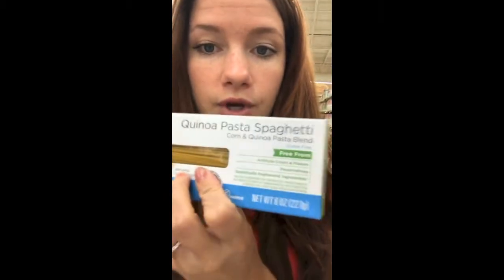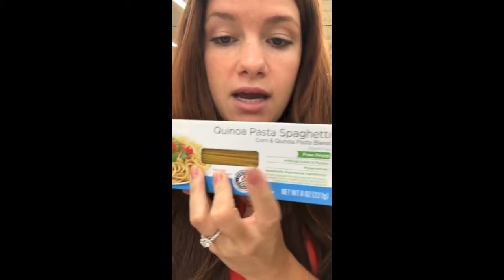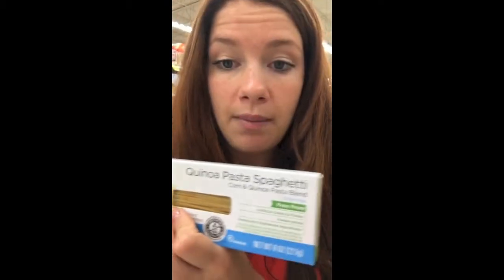When I buy pasta, I buy a quinoa brand. So it's naturally gluten-free. It's gonna be less inflammatory on your body, and it has pretty much the same texture as if you were to eat a wheat pasta. So if you have picky kids or a picky person in your family, go with a quinoa pasta.